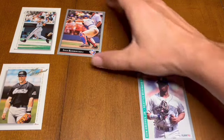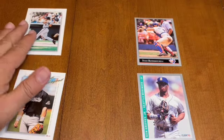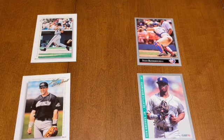So I did pull myself a nice Ken Griffey Jr., a second year Ivan Rodriguez, and two All-Star cards from O-Pee-Chee, 1994.